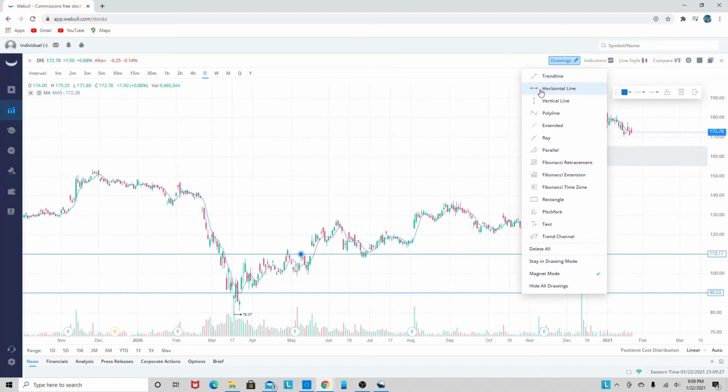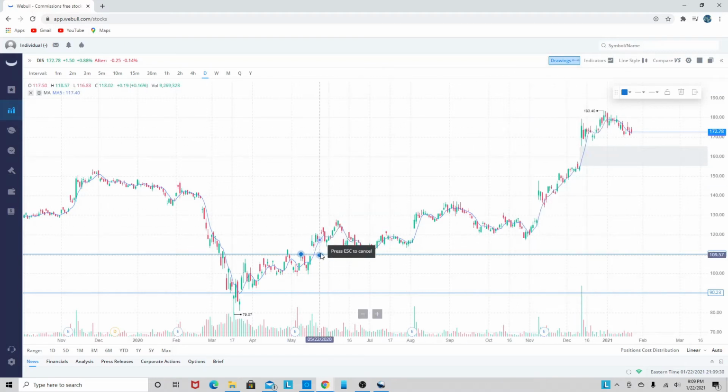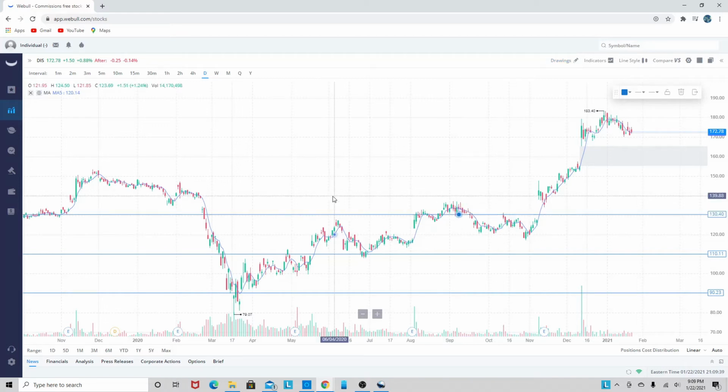So let me go grab another line, and it looks like it came up here to around this area where it hit some resistance at around the 130 mark. So I'm just going to drop a line in there where it had a little trouble breaking through this point. See, it kind of hit up here and then bounced down, came up, and then came down a little bit. So it went a little sideways for this period of time in here. So I'd say that's pretty good resistance until it finally broke through on a strong earnings report in November of 2020.